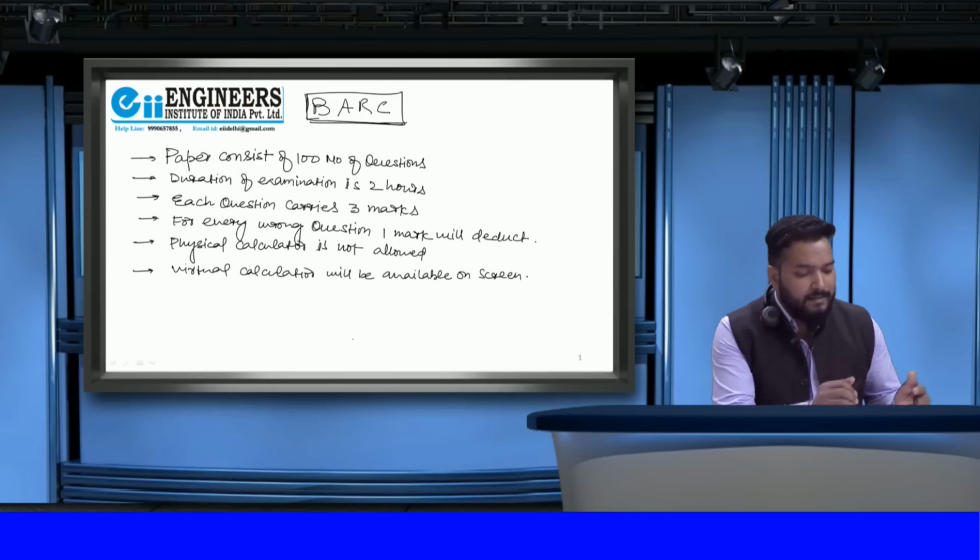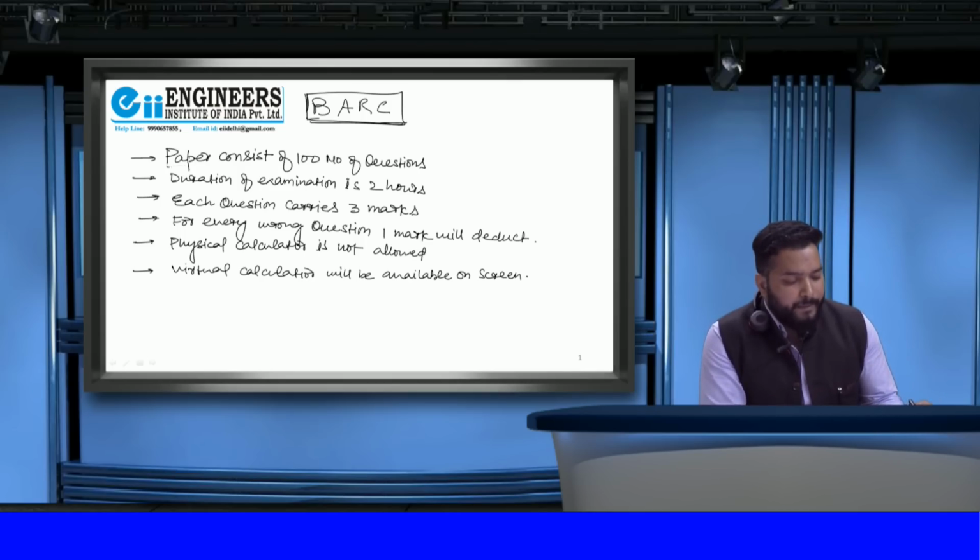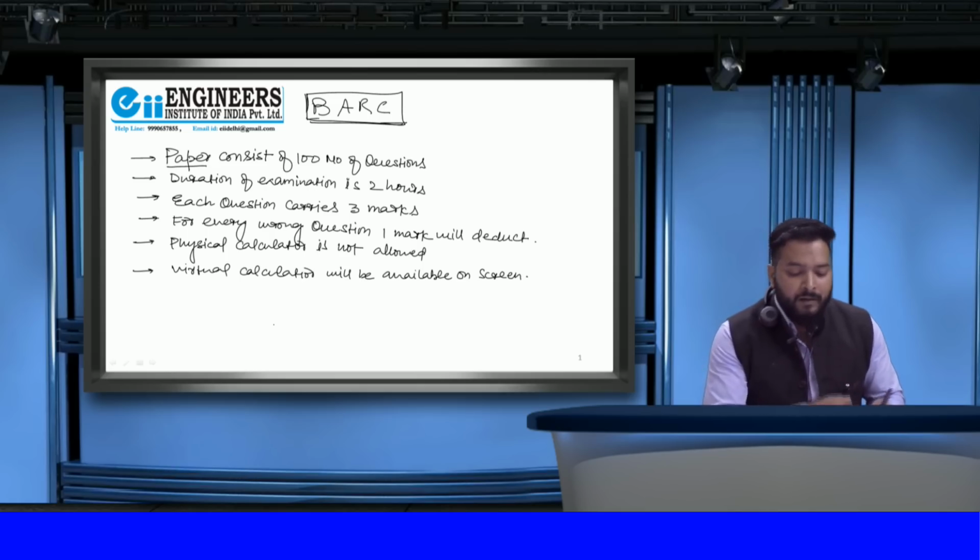Now you can see here the paper consists of 100 questions, not marks. The paper consists of 100 questions and the duration of the examination will be 2 hours. It means in 120 minutes we have to attempt 100 questions. Then obviously we have to be very fast and accurate also. In that condition, what precautions should we follow?